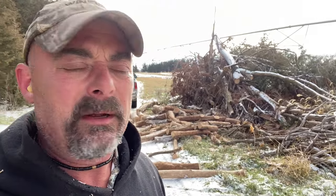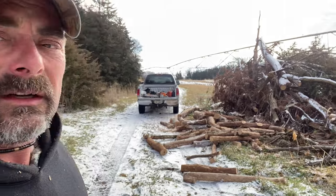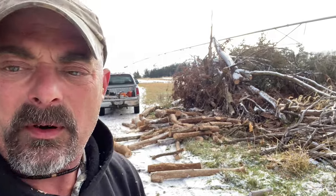Well, there you go. Pretty good little charge there. I think we'll load this up, see how much that is. Maybe take a run back to the wood yard. Looks to be pretty good and dry. I don't even think I have to put a tester to it.